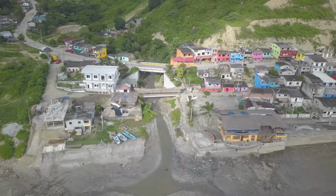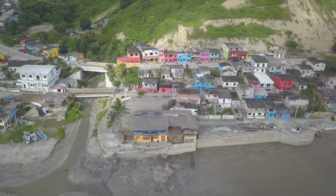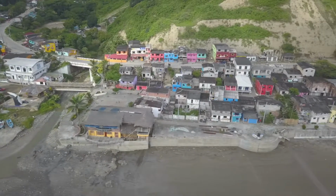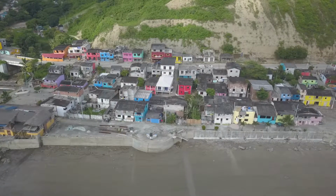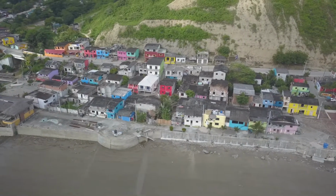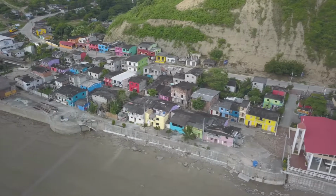Now we're getting a shot looking back toward La Entrada from the ocean, and you can see what is known as the Malecon, which is the seawall and the walkway in front of the houses along the Malecon. The seawall is in the process of being totally rebuilt, including all new railing, by the province of St. Helena, which is where La Entrada is located. It's similar to a state in the United States. And so that's in the process. Hopefully it'll be done in a couple of months.